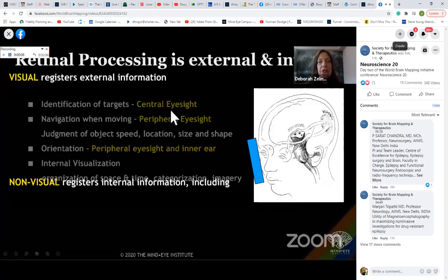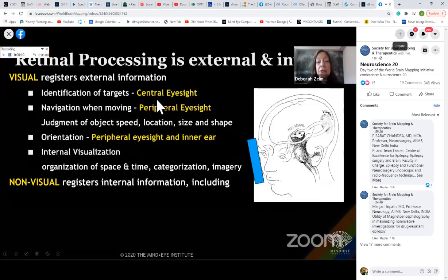The visual information relates to central eyesight, identifying a target, and peripheral eyesight, dealing with navigation, judgment of speed, location, size, and shape of targets. When you link peripheral eyesight with the inner ear, you get spatial orientation and balance. And then you have internal visualization, like imagery and categorization.